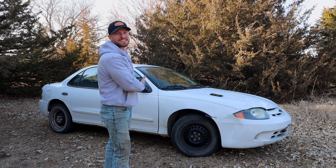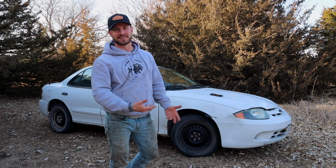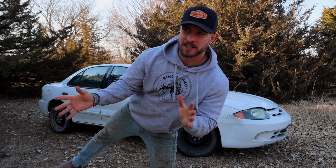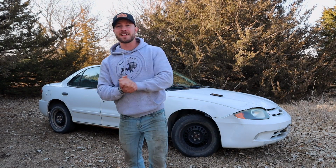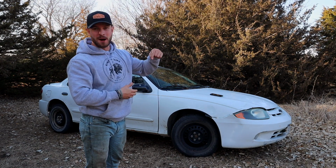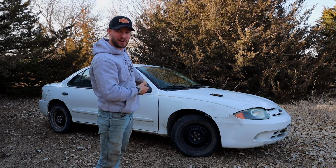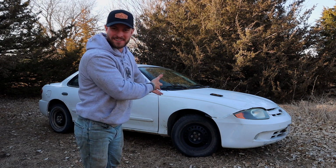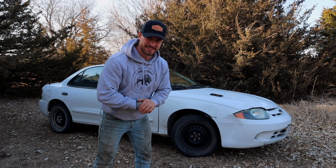Guys, it honestly is a very fun car to drive. It's like a little go-kart with power steering, but I don't have a name for it. And I think this car deserves a name. So let me know in the comments below, what would you name this car? Like, what's this car's name? We gotta figure it out. So yeah, it's gonna be a fun turkey season.